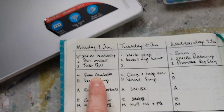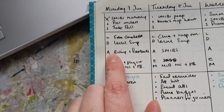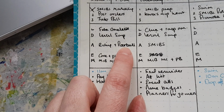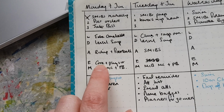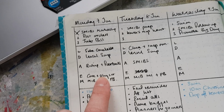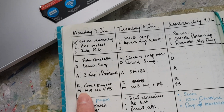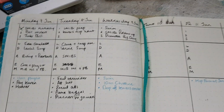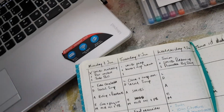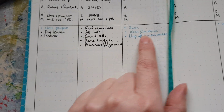I have my meal plan, so I've got what I'm having for lunch, what I'm having for dinner tonight, kids' activities, so horse riding and football, so Mondays is a busy night. I do my exercise, just to remind me to do my physio exercises. Certain days of the week I go swimming, so I factor that in. And then my marketing, which is what the M is. It's just the little things I'm going to do there. So a lot of this probably doesn't mean anything to anybody else, but it means something to me, which is the important stuff. And then down in this bit, I have my little tasks for the day.